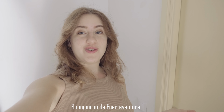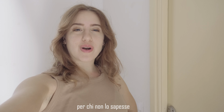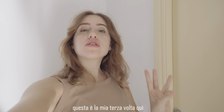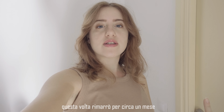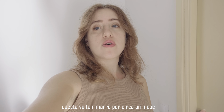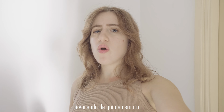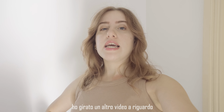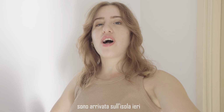Good morning from Fuerteventura. I'm here in Fuerteventura, and for who doesn't know, this is my third time here. This third time around, I'm going to stay a little bit longer than the first two times. I'm going to stay an entire month here, living and working from here remotely, which I will make another video about. So yeah, this is my first day here in Fuerteventura.